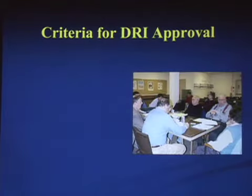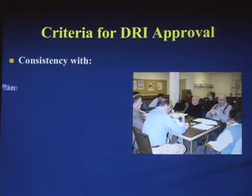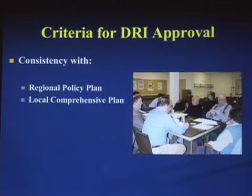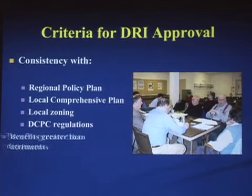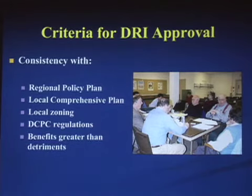There are several criteria for approval of a DRI. It has to be consistent with the regional policy plan that I've just described, a town's local comprehensive plan, local zoning and regulations, a district of critical planning concern regulations if it exists for that area, and finally that the overall benefits of a project are greater than its detriments.